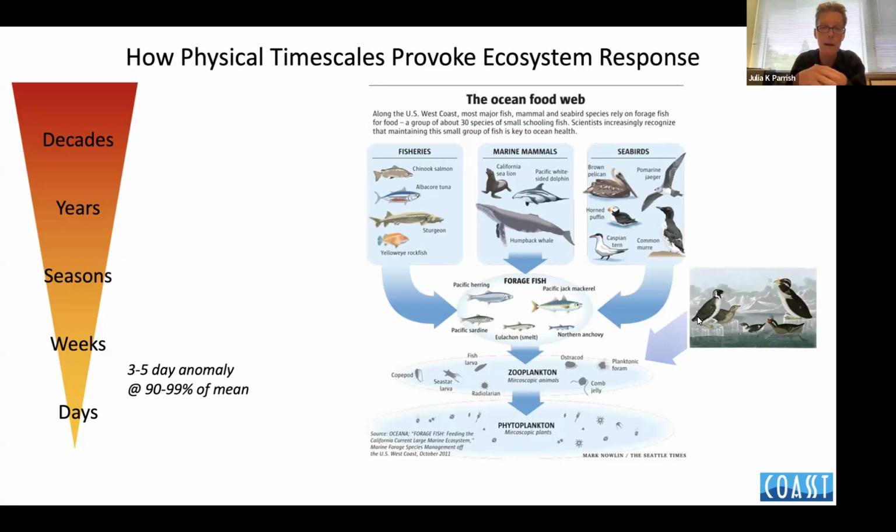So a 3 to 5 day marine heat wave may actually have impacts lower in the food chain, but they're really not going to affect things up in the upper trophics, not big fish or seabirds or marine mammals. In order to do that, we have to have a long-term or a persistent anomaly. So 1+ standard deviations for 2+ seasons or quarters of the year.